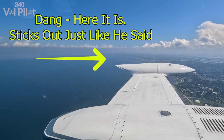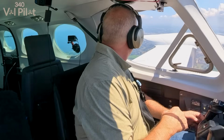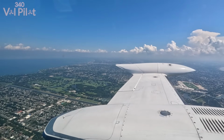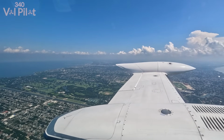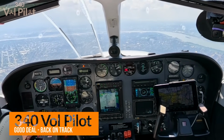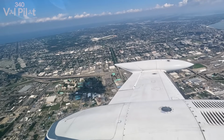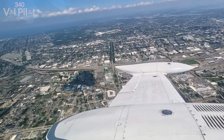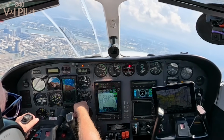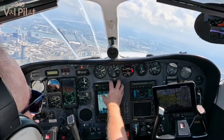6871 Delta looking. Is it time for the approach button yet? 6871 Delta, we've got the field. 71 Delta, affirmative, cleared visual approach, runway 36 left. Cleared visual approach, 36 left, 6871 Delta. November 71 Delta, contact Lakefront Tower 118.95. See you. 118.95, 6871 Delta.